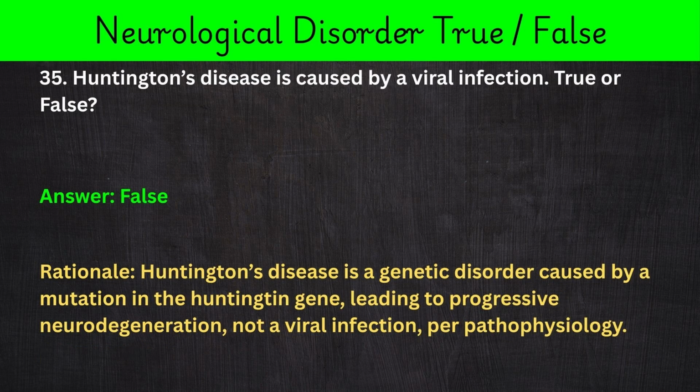35. Huntington's disease is caused by a viral infection. True or false? Answer: false. Rationale: Huntington's disease is a genetic disorder caused by a mutation in the Huntington gene, leading to progressive neurodegeneration, not a viral infection, per pathophysiology.